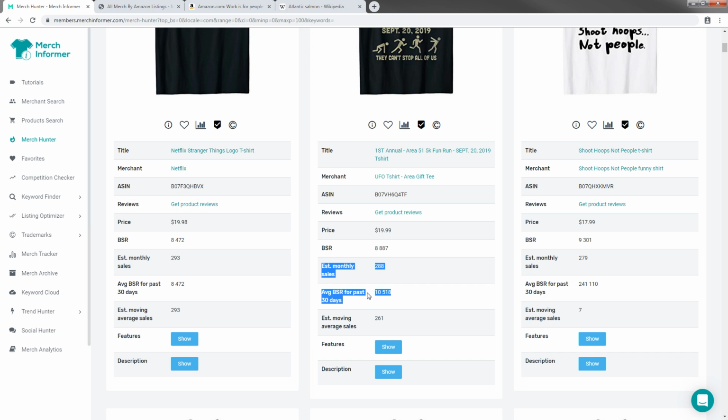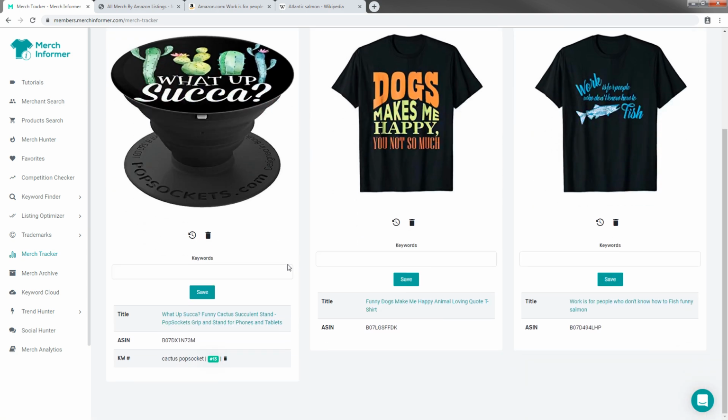Let's see. I started using the merch tracker, but I have just a couple of designs. I didn't add keywords. So I should add all my designs there. Is that correct? Let me find it here. For the merch tracker, I would definitely add all the designs that you may be struggling with, where you're not sure if they will sell well.